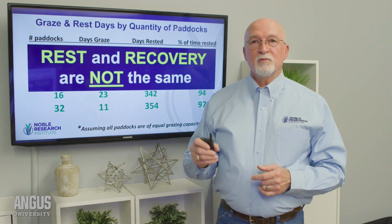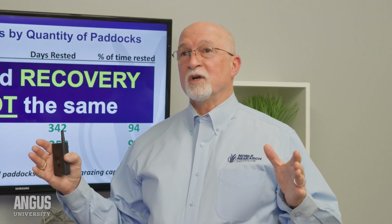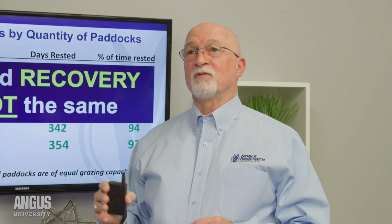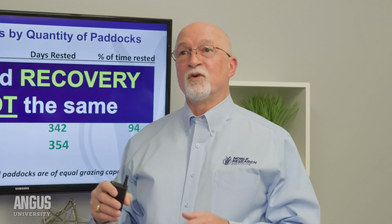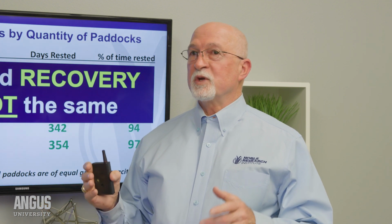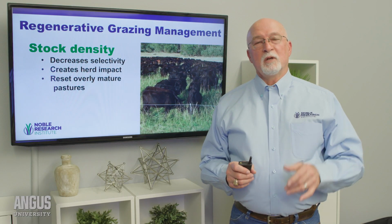Keep in mind, rest and recovery are not the same. Rest is just the time period between each grazing event. Recovery is the amount of that rest period that the plants are actively growing. You only get recovery if the plants are actively growing. So we need to make sure that we have full recovery, not just full rest, but full recovery once every growing season if possible.